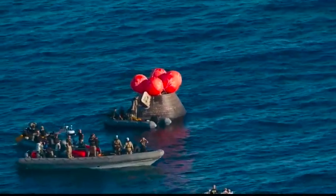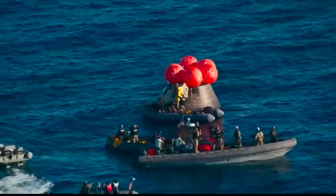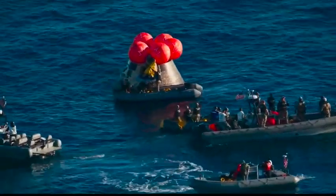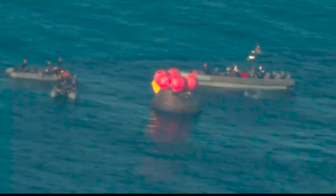You can see now that side hatch is open. One of the Navy personnel is about to get inside there. In they go. Yeah, thank you, Megan.